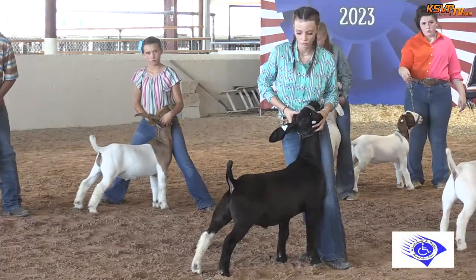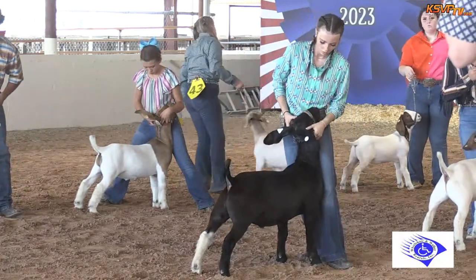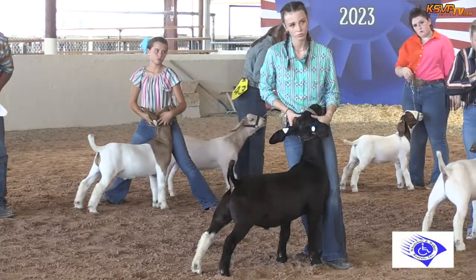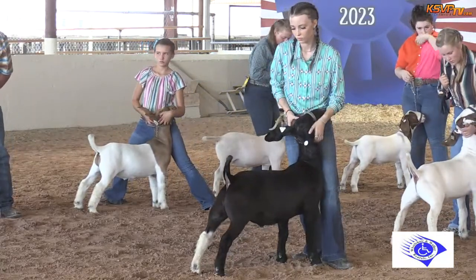Set him in motion, he starts to show that maturity just a scotch. He wants to get down in his chest a little. He wants to break there behind his shoulder just a little. Maybe doesn't balance up quite as neat as the goat that wins Class 3 when you set him in motion. But boy, he's a truck. So much power, so much product.